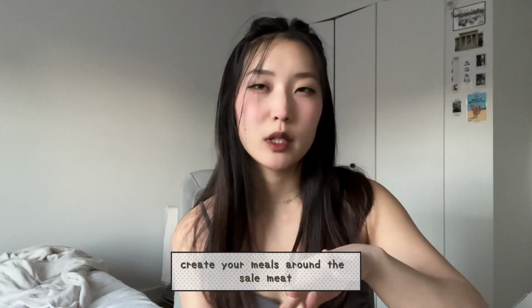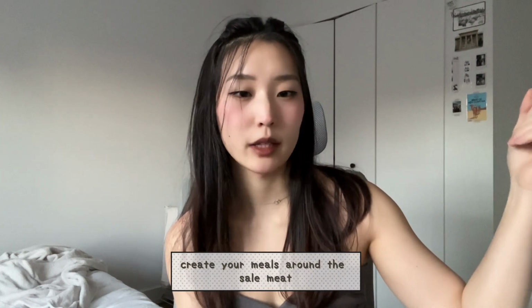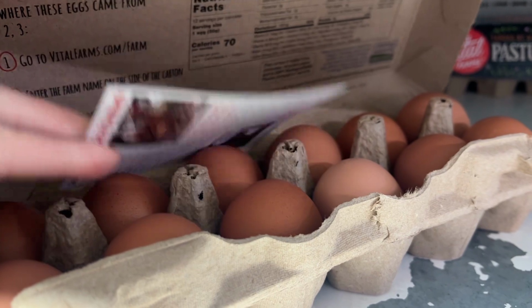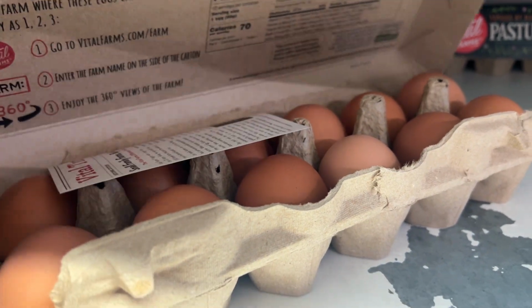One tip I have for shopping at Whole Foods is buying the sale meat. On weeks where I don't have my meals planned out already, I'll peruse the sale meat and then create my meals based upon that. I think this is an effective way to save money on protein, which can get really expensive, and also force yourself to cook foods that might be out of your comfort zone or your norm.